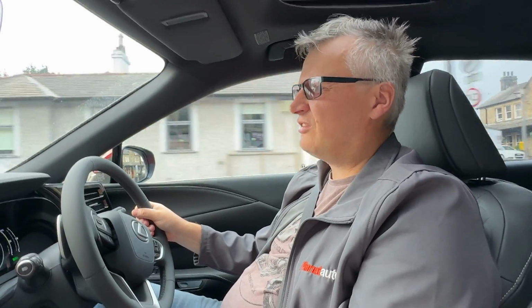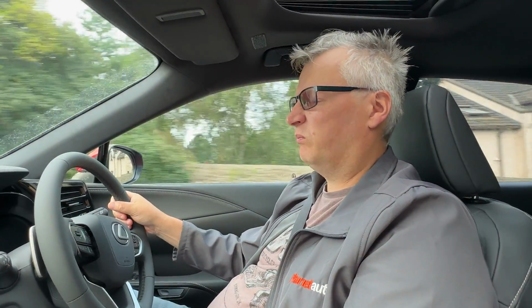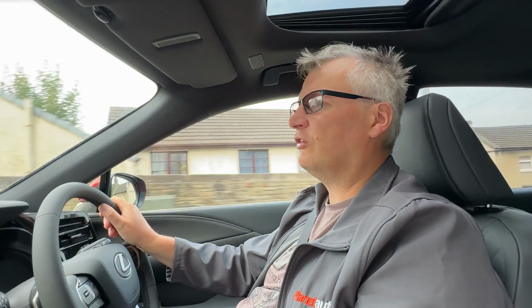ECVT, if you floor it, you will hear the 2.5. But if you pull away, say, sedately, you won't hear it at all. Nine times out of 10, it'll pull away in electric. And it does have a true electric mode, and I think it's around 30 miles.